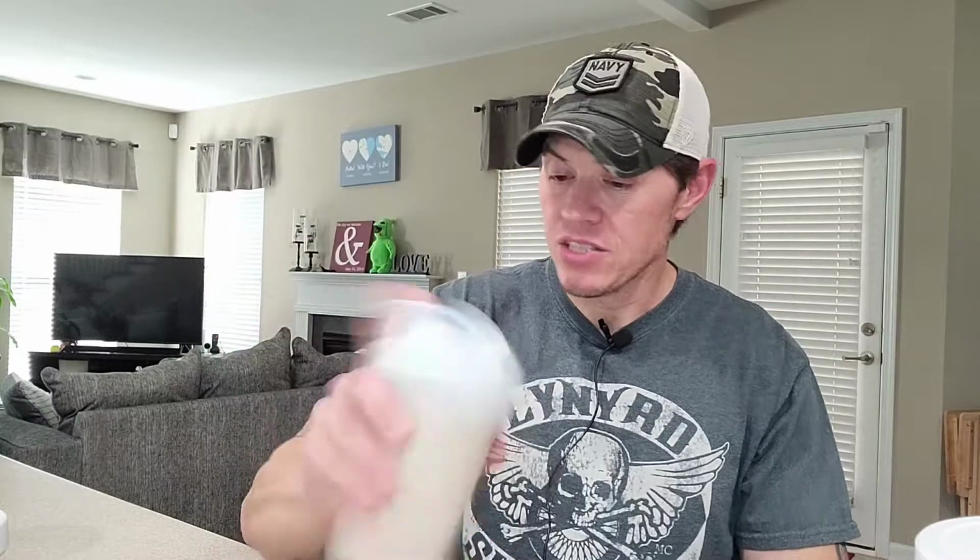It's got 25 grams of protein. The scoop is 30 grams, so 25 of those grams are protein. The rest is coffee, natural flavors, salt, sucralose, soy lecithin, whatever that is. It's a hydrolyzed whey isolate and protein isolate. So, and it's got dry coffee in there. So, I'm gonna mix it up.